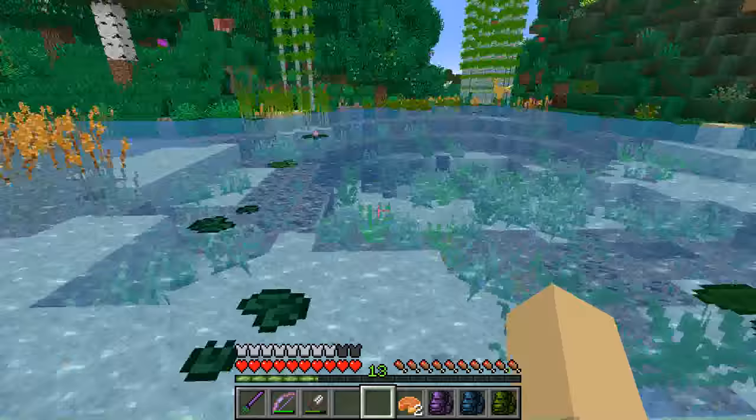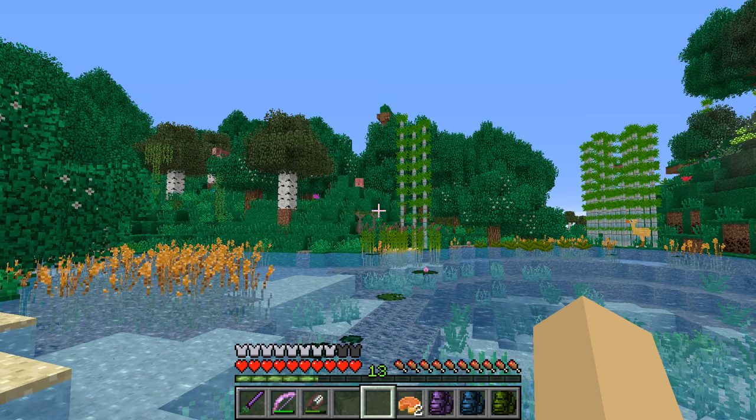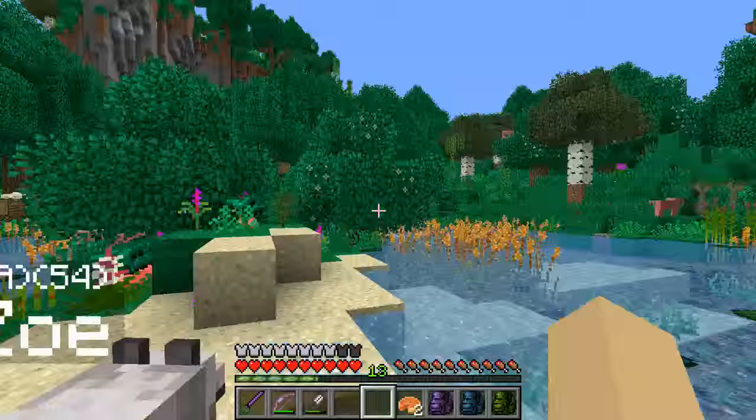But tomorrow we will finish up our little exploring expedition by going off and wandering into this area and seeing what it has to offer, because it is very, very pretty over here. Also, it looks like there's some chestnuts growing up there, so we might just check out what's going on over here.